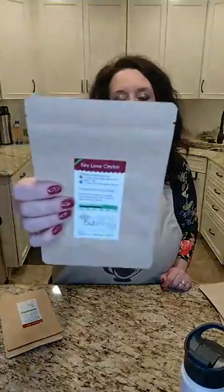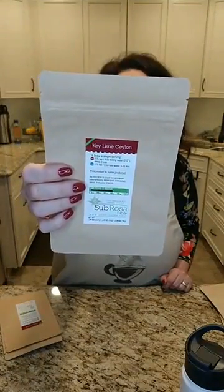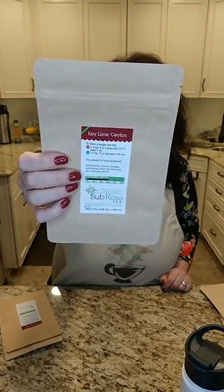Key lime. Friends, we were out of stock of key lime for just a little while, but it's back in stock now, just right for the summer.